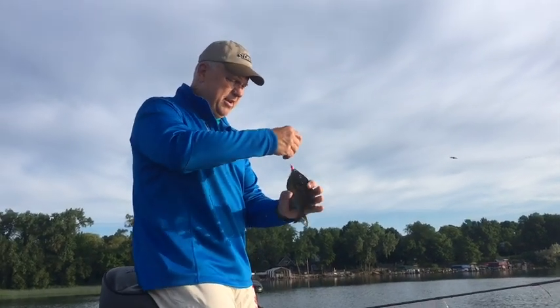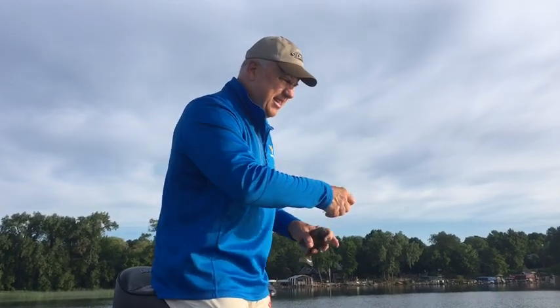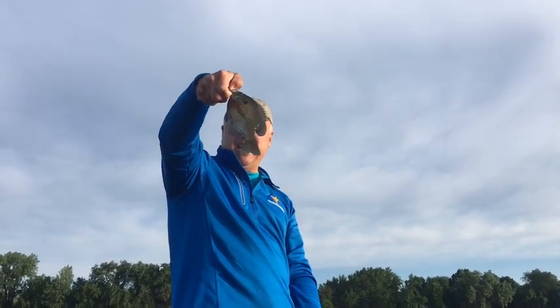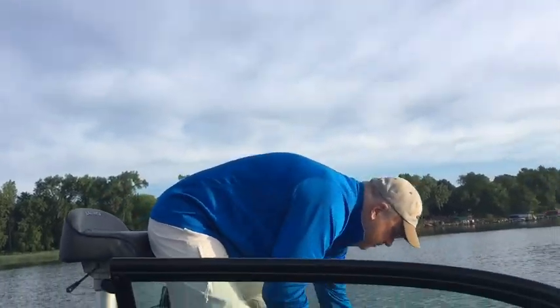Beautiful bluegill there. We are out on a West Metro area lake and we are targeting bedding sunfish. Take a look at this one and get that back. That's about an 8-inch bluegill there. Male up bedding.